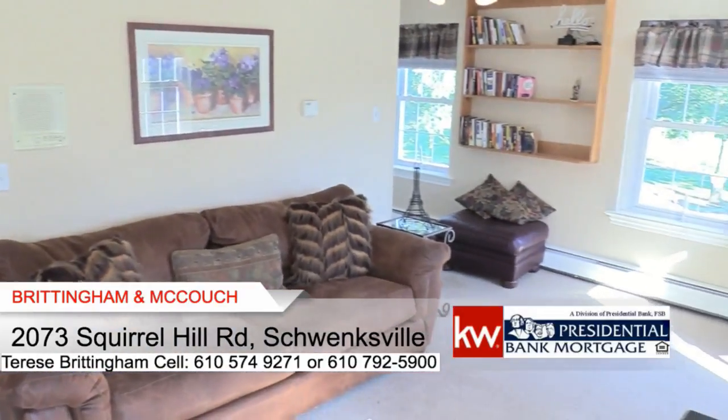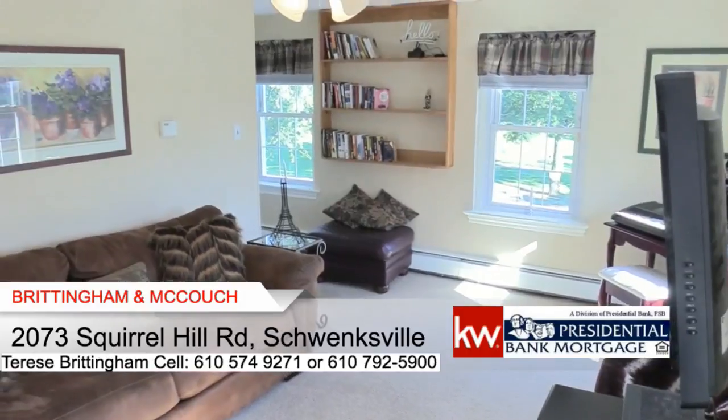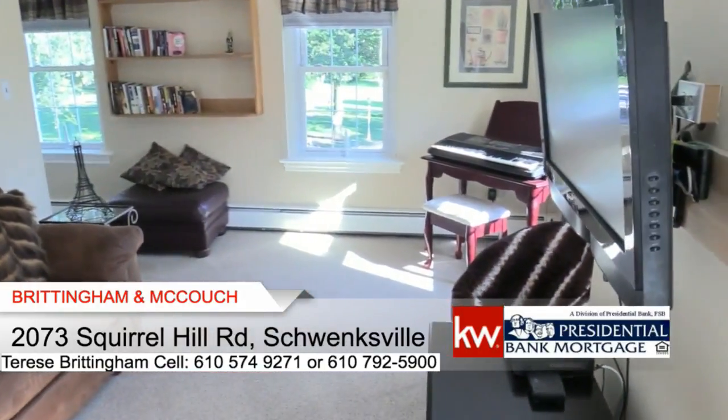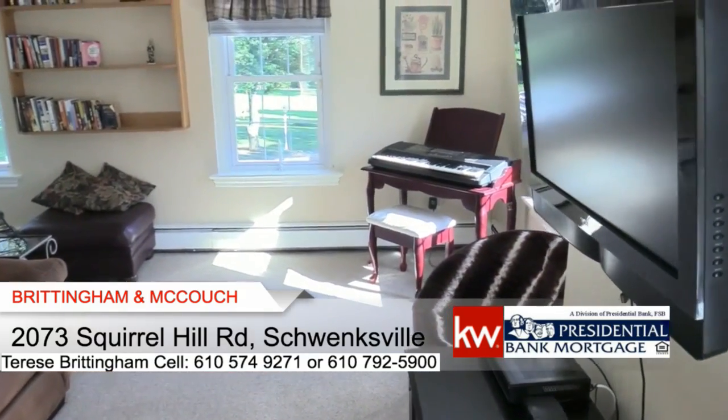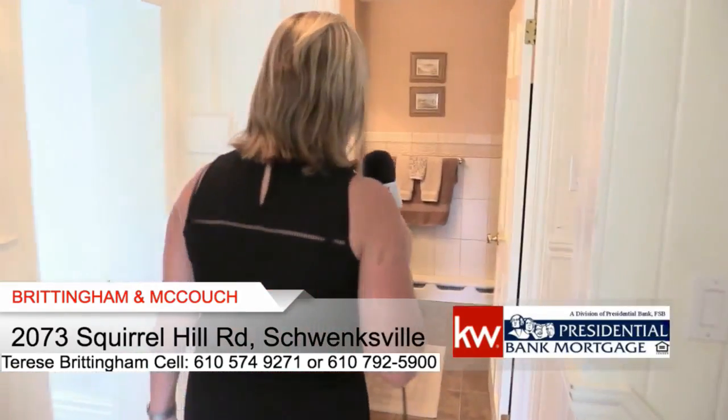So here we are upstairs in the smallest of the upstairs bedrooms, and it's such a nice size. So I wanted to point that out to you because you could do so much with it. It could make a great playroom, office, music room, sitting area, because there are three other bedrooms up here for a total of four, and you have your first floor owner suite too. So there's plenty of space.